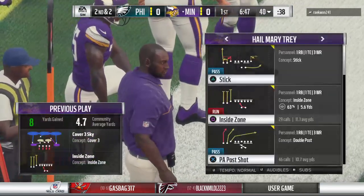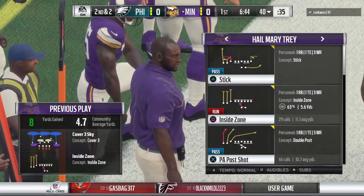Just what you want on a first down run. Call it 8 yards, and it's 2nd and 2.